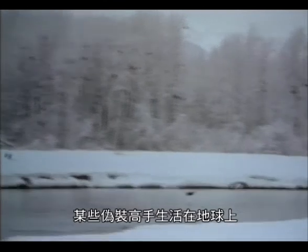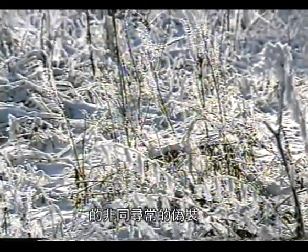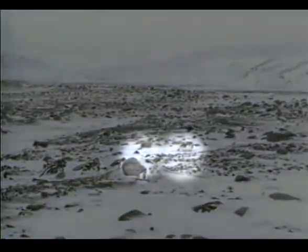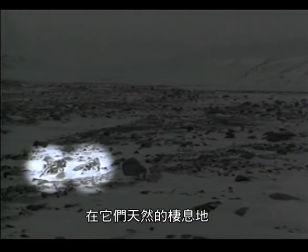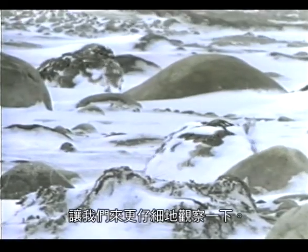Some masters of camouflage live at the poles, the coldest regions on Earth. We will shortly be seeing the extraordinary camouflage of a bird that survives in such a climate. It is autumn in a snow-covered rocky area. There are two polar birds hidden here. Can you see them? There they are. It is almost impossible to distinguish them in their natural habitat because their feathers have a superb camouflage that imitates their natural surroundings. Let us look a little more carefully.